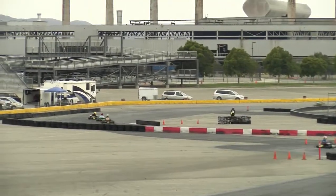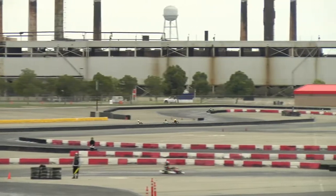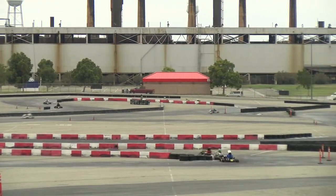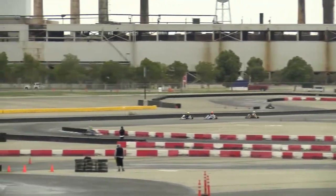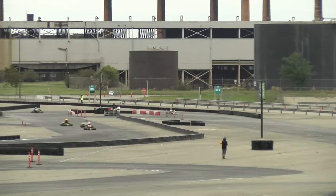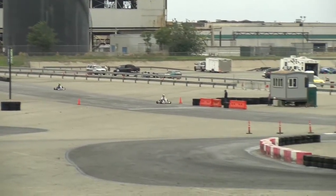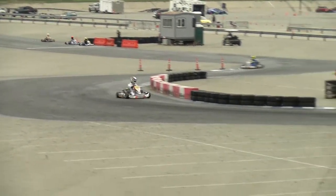Musgrave now right up on the back bumper of Chandler Campbell. And Musgrave trying to gain another position out there on track. Campbell's been having a pretty nice year in the shifter karts as well. Darren Elliott going purple last time by.